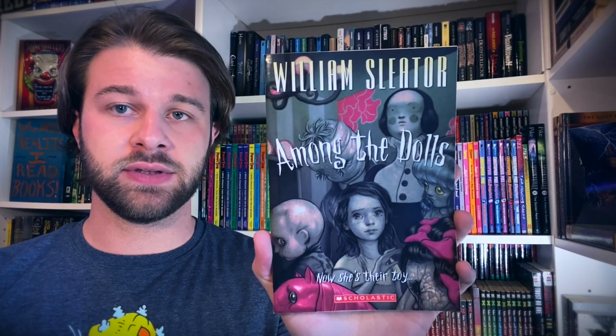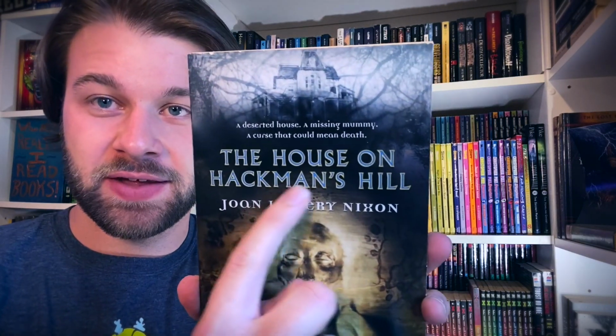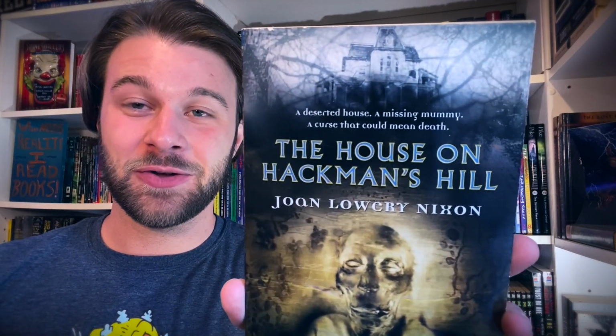I used to have a whole bunch more of her books, and I don't know where they are. The Dollhouse Murders, that was always my favorite one of hers. That one was really good. Also A Ghost in the Family. I remember that one really creeping me out when I was a kid. Here is a book by William Sleator. This is called Among the Dolls. The House on Hackman's Hill by Joan Lowery Nixon. The font on this reminds me of Are You Afraid of the Dark?